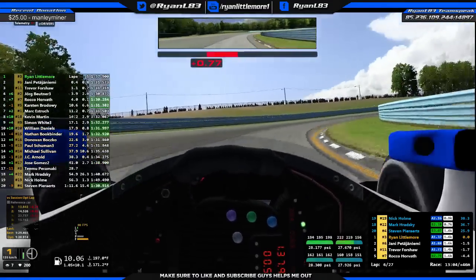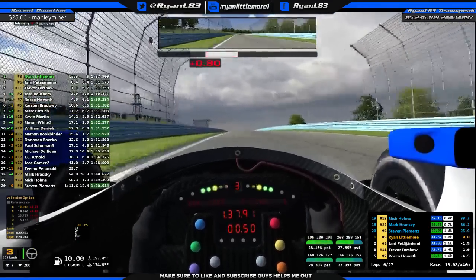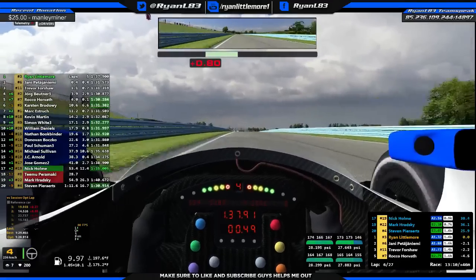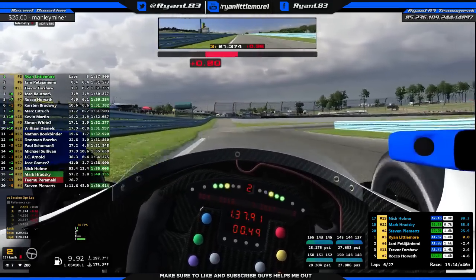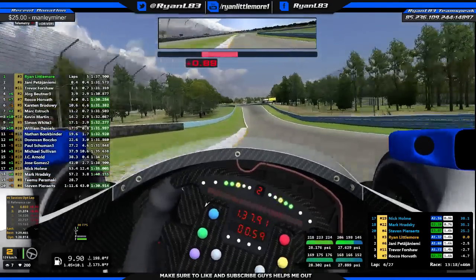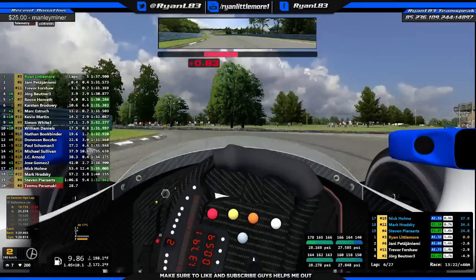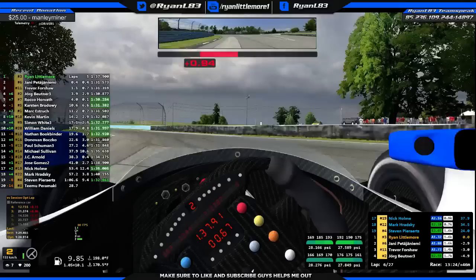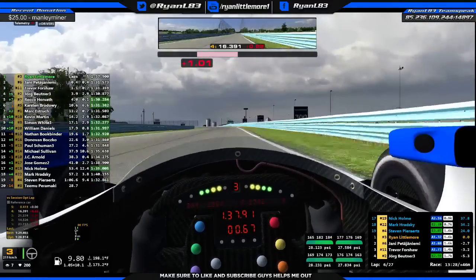Don't tell me to not push, but I really want to get away with these guys. Get them out of the gap. As Trevor's got to make a move on Yanni, it looks like, which is good for me, because I can pull away again. So I need to be careful with this corner, I'm just going to pepper it round, straight on the gas. I need to be very careful of that corner now.